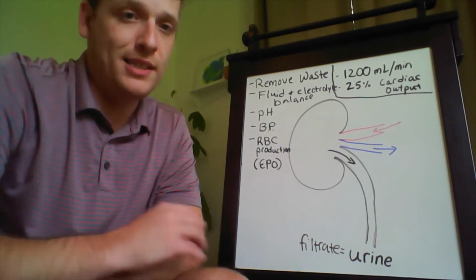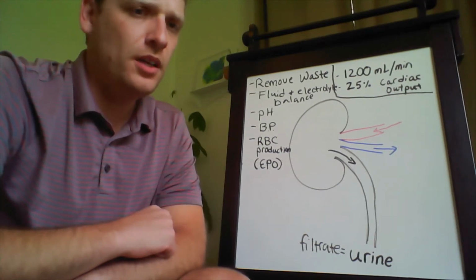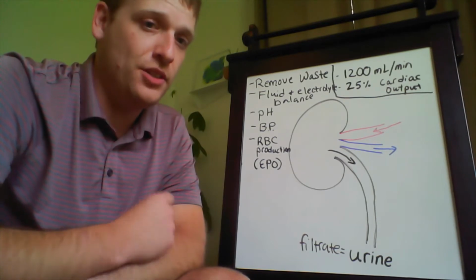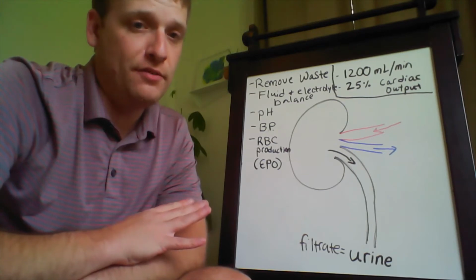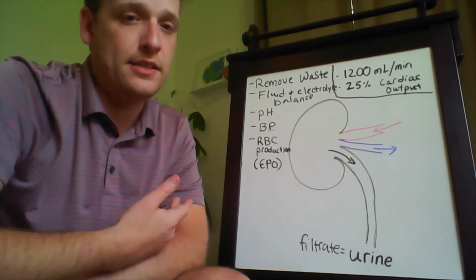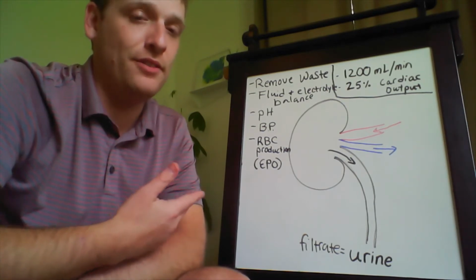So just some general statistics on what the kidney is doing. It's filtering about 1,200 milliliters of blood per minute. And this is quite a lot. That's over a liter of blood. And the kidneys receive about 25% of the total cardiac output. So for every 4 liters of blood that's being pumped, 1 liter of blood is going directly to the kidneys to be filtered. So clearly this is a really important job, and that blood isn't going to the kidneys to keep them healthy. It's going there because it needs to be filtered.